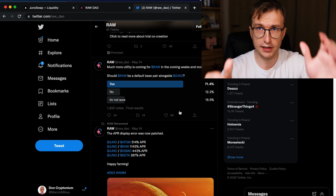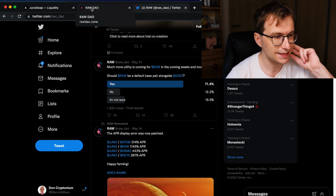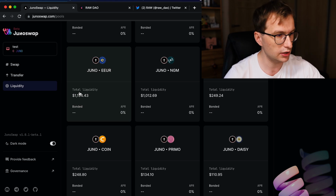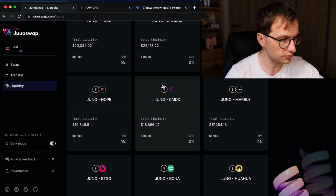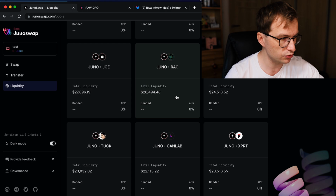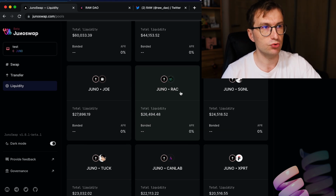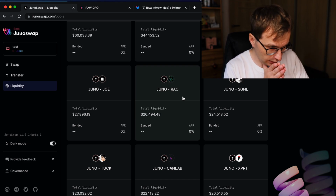And the last thing I want to talk about is that, to bring more utility to the raw token, I guess they want to bring the raw as the default base pair alongside Juno. What it would mean is that you could switch not only between Juno and, let's say, Comdex, Dig, Raccoon, but you could also switch directly between the raw and Raccoon, for example, which I'm thinking about how it could be done.